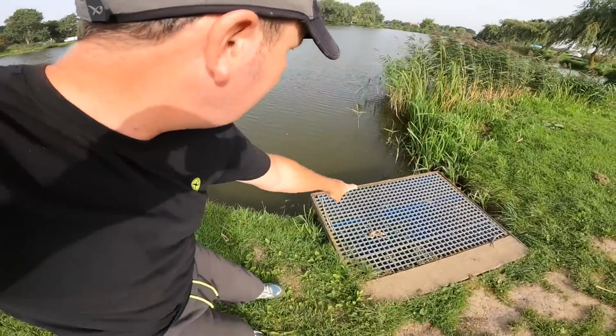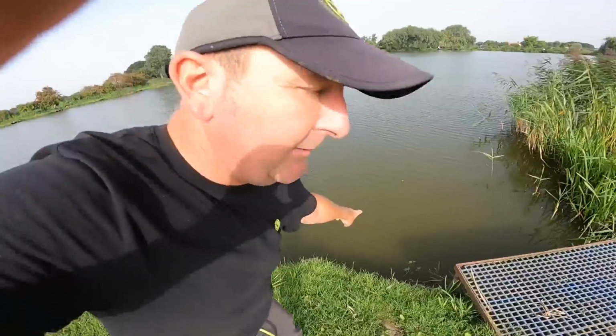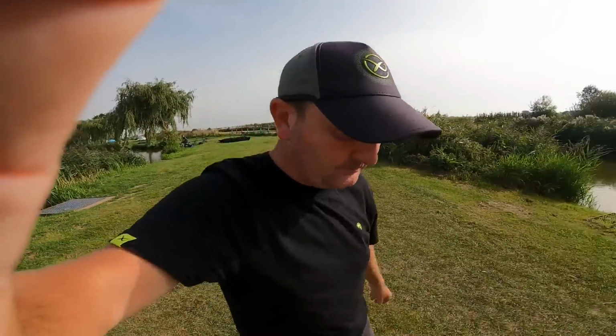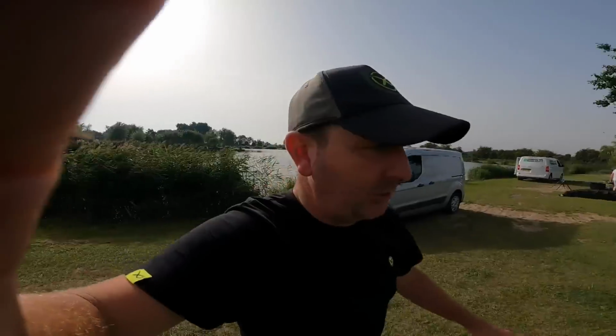I'm not going to go right in there, and I'm not going to go right in there. I've plumbed up just off it here. All right, so that's the approach. I'm going to feed that with pellet and corn, and I think that's all I've got on the bait tray, pellet and corn.